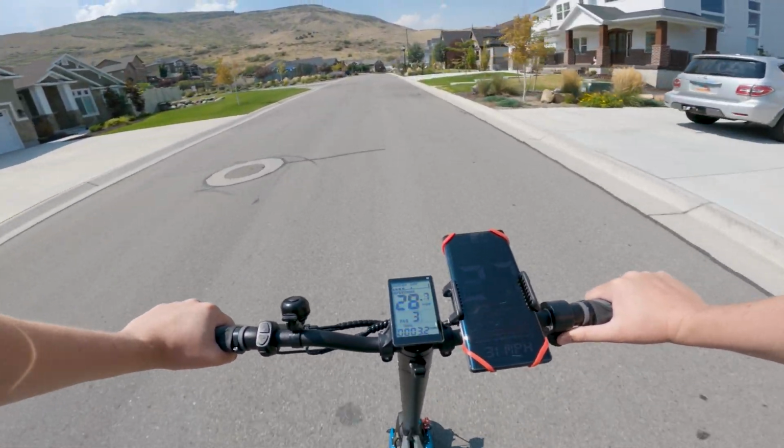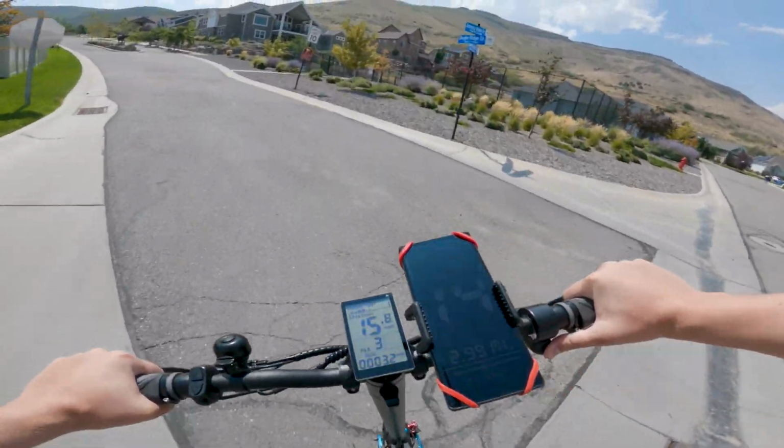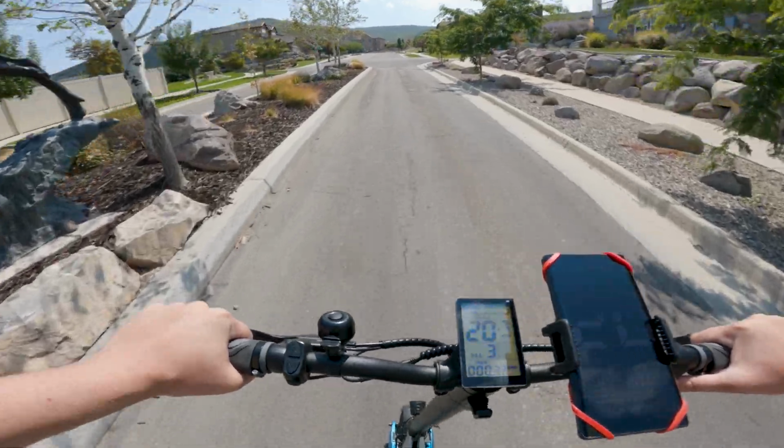But still would like to look into getting a little better acceleration out of it. So I will mess with those P settings and cover it either in an update video or in the full review.